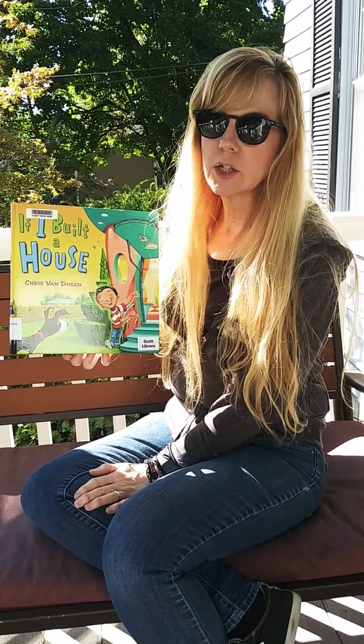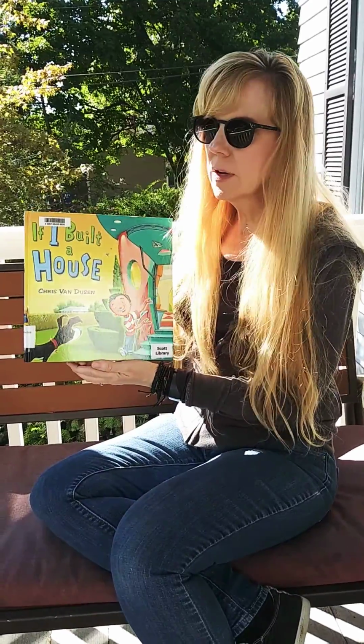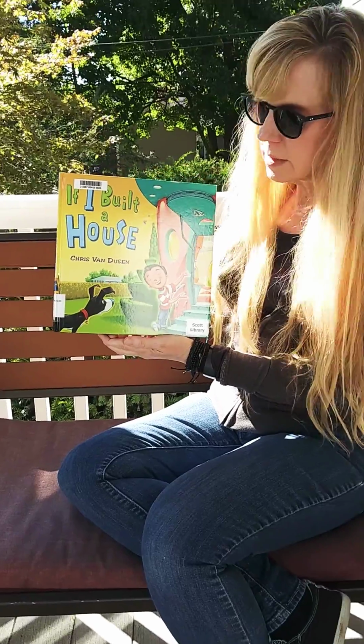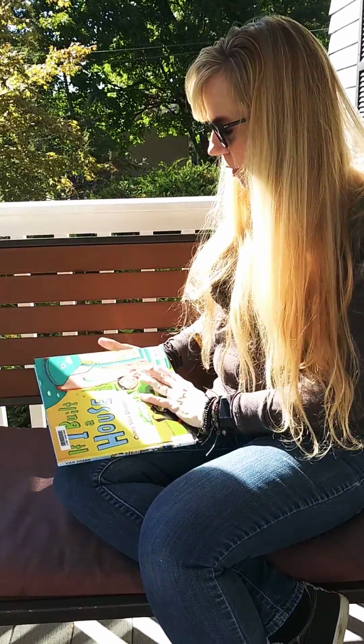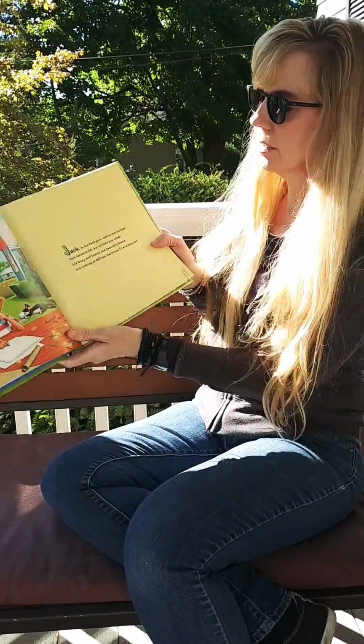I'm Miss Karen, the children's librarian at the Oakmont Carnegie Library, and I am in front of my house, and we're reading a book called If I Built a House. And this young man is using his imagination to create his ideal house. So I'd be interested in hearing what your ideal house would look like.